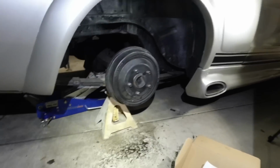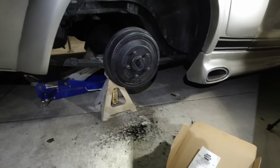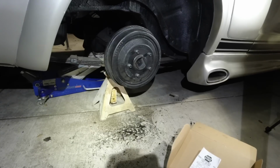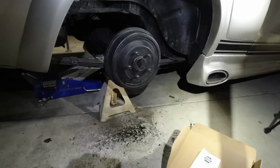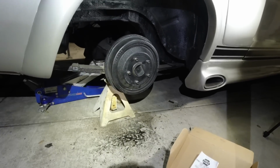Forgot how much I hate doing shoes, drum brakes. They're just horrible. So many moving pieces, and a lot of pieces are just falling apart, falling off as you're trying to change the shoes. But finally, it's done. I'm never doing drums again. I don't care. I'm converting to disc brakes.